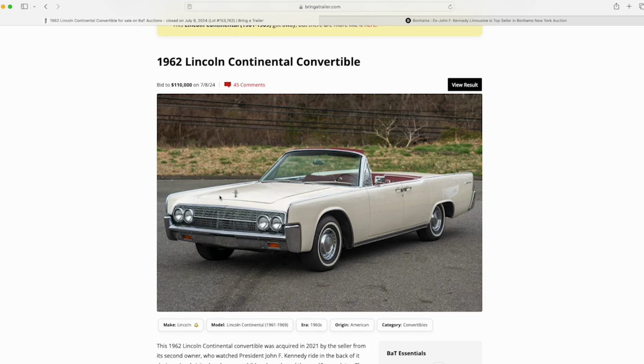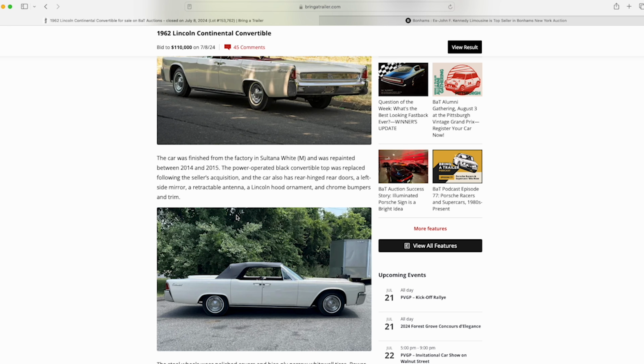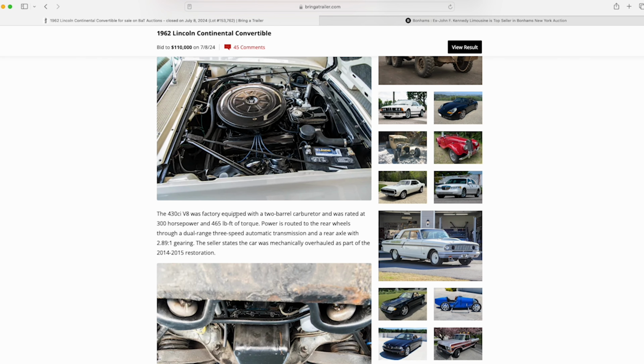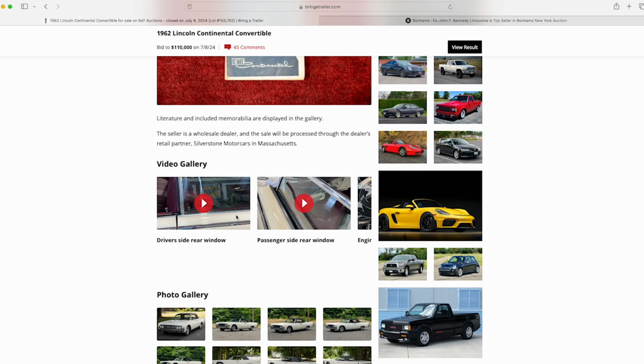So I think, more than likely where it topped out at 110 was that someone looked at it and said, okay, well, I'm taking a little bit of a risk. It does appear, there's a photo of him. This does appear like a pretty nice car. It's an AC Lincoln. It had some AC upgrades. It may not be perfect.